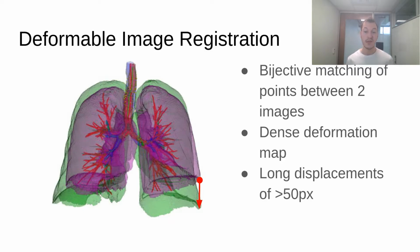These displacements can get pretty long. So on an isometric grid on a lung image, we are often looking at displacements of more than 50 pixels in the extreme regions of the image.